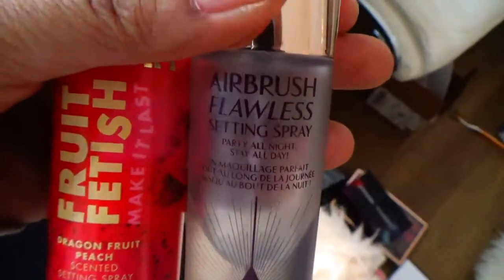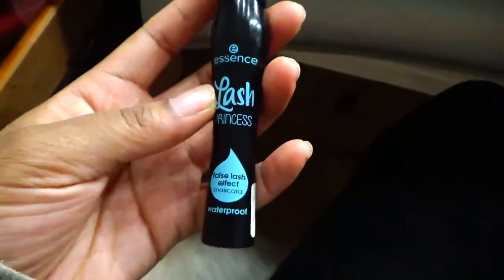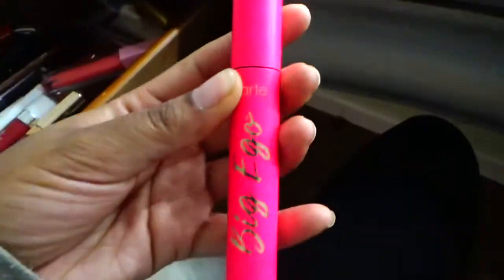So next up for setting sprays, I'm just going to bring my two favorites. So this is going to be the Airbrush Flawless Setting Spray from Charlotte Tilbury, and then my Milani Fruit Fetish Make It Last. Okay, so for mascara, I'll just be using my Essence Lash Princess mascara. I'm also going to pull out my Tarte Big Ego mascara as well.